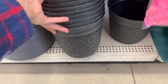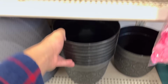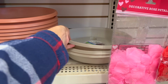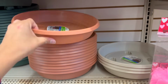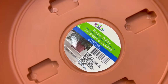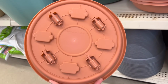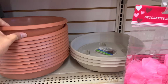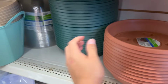And they even have some new stuff. I've never seen these, and I just know that this is kind of like a thing. A lot of people like that kind of design. Here are the big saucers with the wheels. Yeah. I do have this one to move things around, like plants around. These do work. I have mine, and it's super duper old. It's like 2 years old, and it's going strong. So, don't underestimate the Dollar Tree. Okay? If you need some stuff, girl, just go, yeah, period.